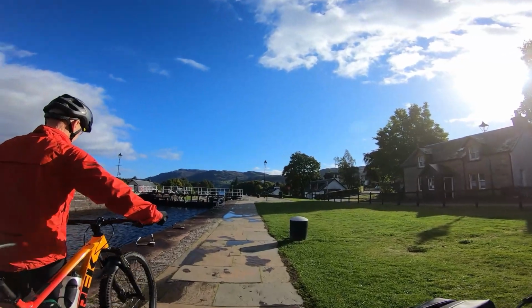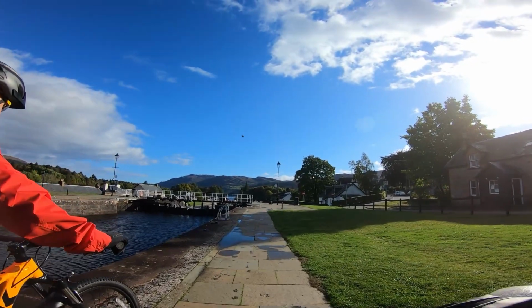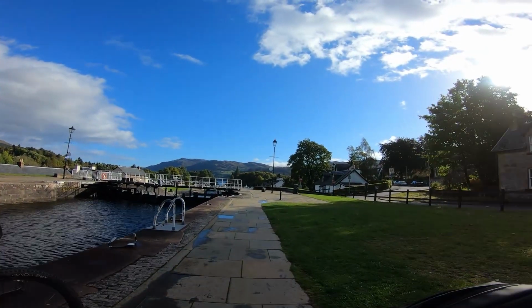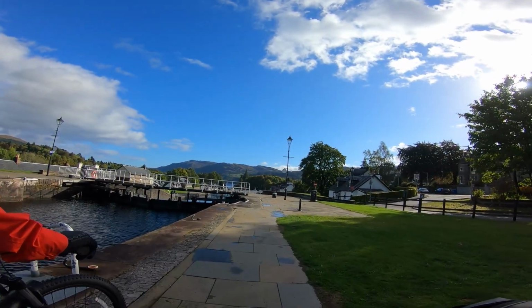Right, so today's plan, we'll set off from Fort Augustus, ride round the other side of the loch over there and stop off halfway up at a small village called Foyers, and if we get a chance we'll have a look at the Foyers waterfall.